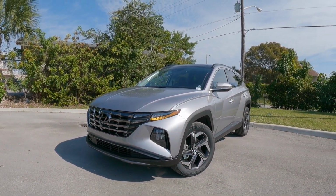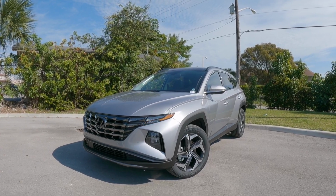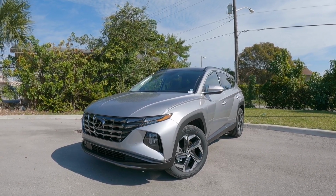But looking at the side proportions, this has a 108.5 inch wheelbase with an overall length of 182.3. So now this is the biggest in the segment compared to the RAV4 and the Honda CR-V. So Hyundai did make the Tucson bigger for this current generation.